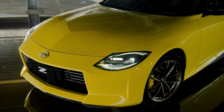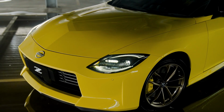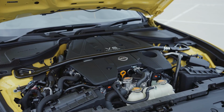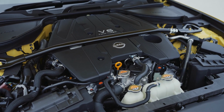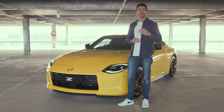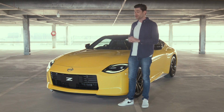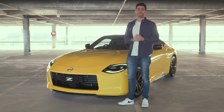The first one is this bonnet bulge, which pays homage to the very first Z car way back in the 1970s. Now, lurking underneath that bonnet bulge is a brand new engine, 3-litre twin-turbo V6 petrol, and power and torque have gone up substantially. So we have almost 300 kilowatts now, almost 500 Newton meters, and you can pair it with either a 6-speed manual, yes, or a 9-speed automatic.